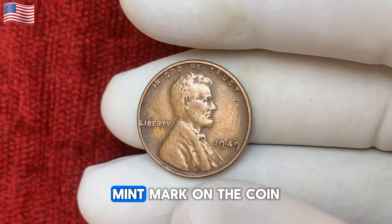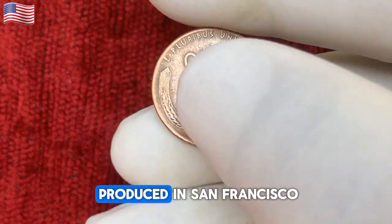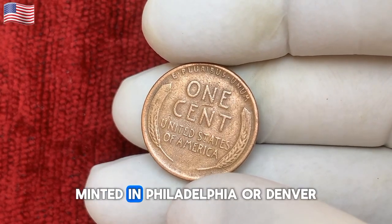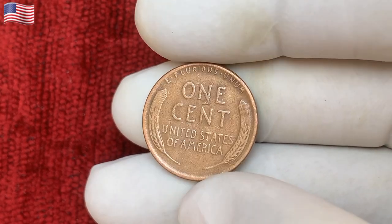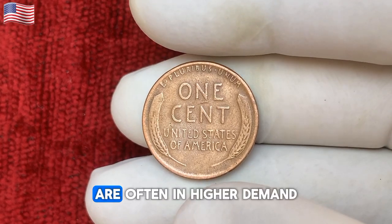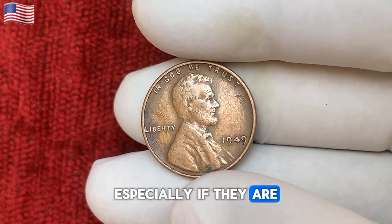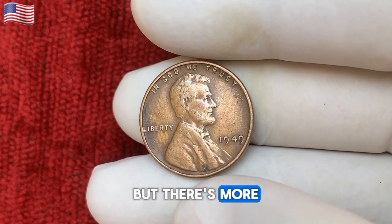The S mint mark on the coin signifies that it was produced in San Francisco, and these coins are much rarer than those minted in Philadelphia or Denver. Pennies with the S mint mark are often in higher demand and can command a premium price, especially if they are in excellent condition, but there's more.